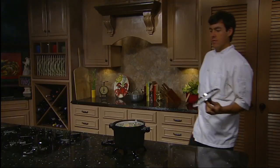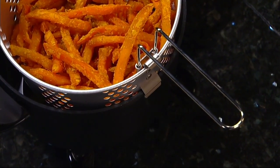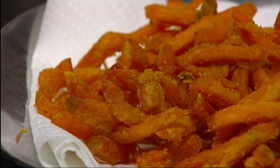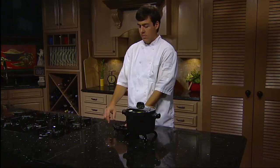The handy basket is ideal for steaming or blanching vegetables and deep frying. The basket hooks on the rim for easy draining. The Presto Kitchen Kettle multi-cooker steamer deep fries up to 6 cups of French fries, and the Control Master heat control maintains the proper cooking temperature automatically.